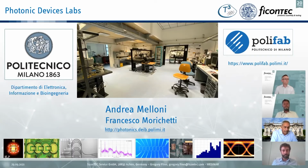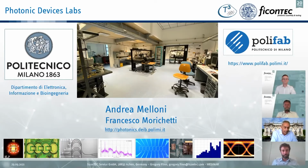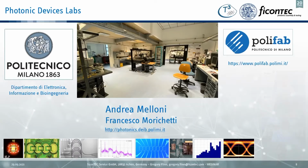In this slide, you see another logo. Polyfab is the clean room that we have in Politecnico, 600 square meters. That is really a great support for testing and assembly. There is another logo in this slide in the upper part, T3. So if you please jump to the next slide.